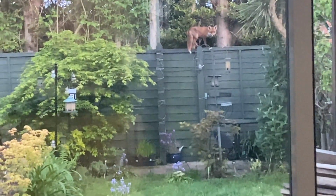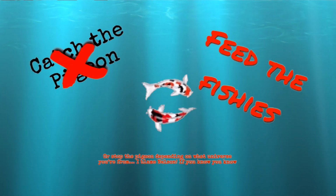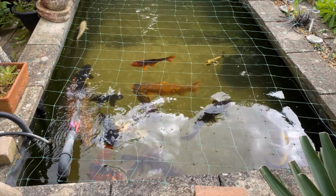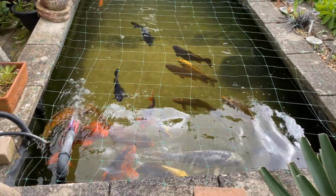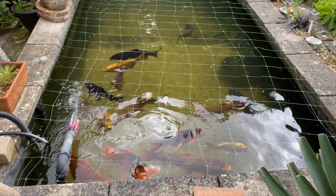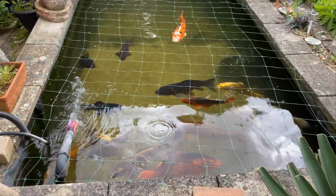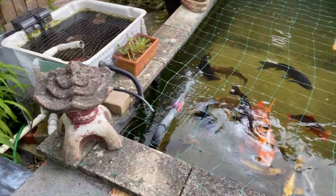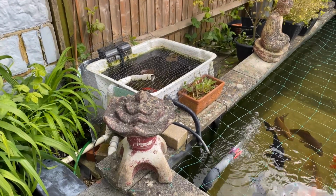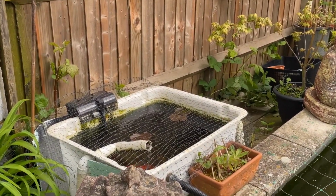Now for me, we are coming up to one of my favourite times, and that is when we feed the fish. So it is fish feeding time. Feed the fishies, feed the fishies. Yeah, the fish are going absolutely crazy, so they definitely want some feeding. And it looks like it's just about to start raining, which is very unfortunate. But they'll still come up and eat. But let's have a look if we can get the goldfish on camera first.